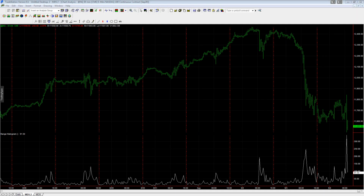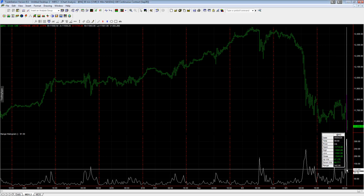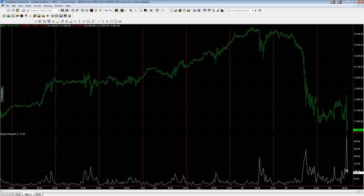Brand new record today in the Nasdaq futures. We have never seen a 30-minute range this high, 342 points in the Nasdaq in the first 30 minutes. There have been two other times that there have been greater than 342 point range in a 30-minute period in the Nasdaq futures, but it was not at the open. Those were other time periods.